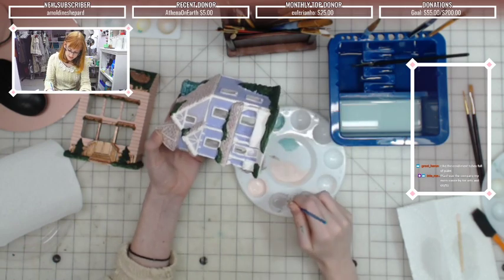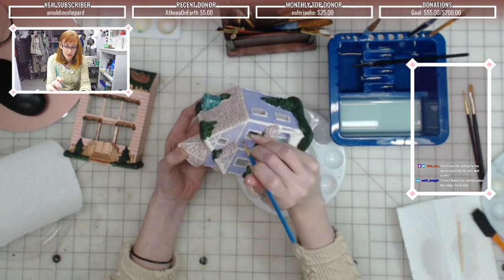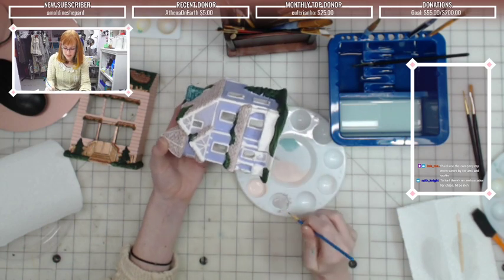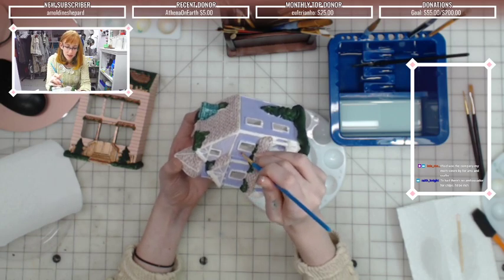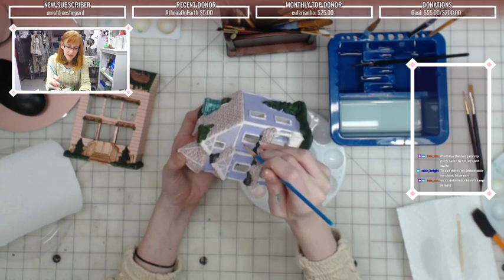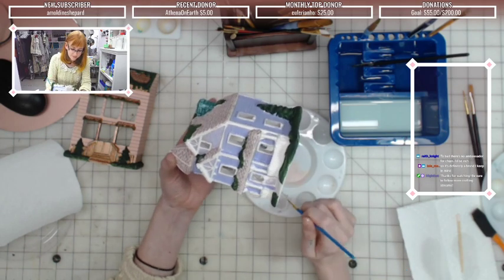What do I think of that as a shadow color? Do I want to add more purple to it, perhaps? This is pretty subtle. I don't know if you can really get the full impression from the stream. So I'm mostly talking to myself when I ask these questions out loud.